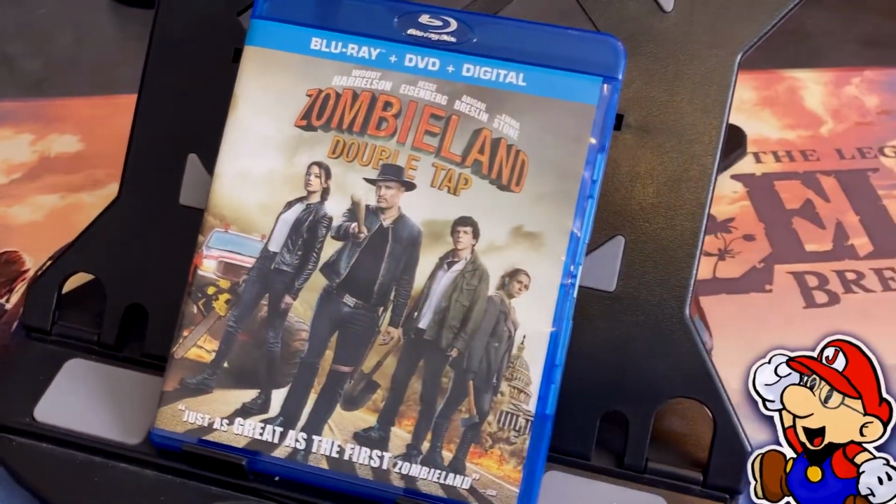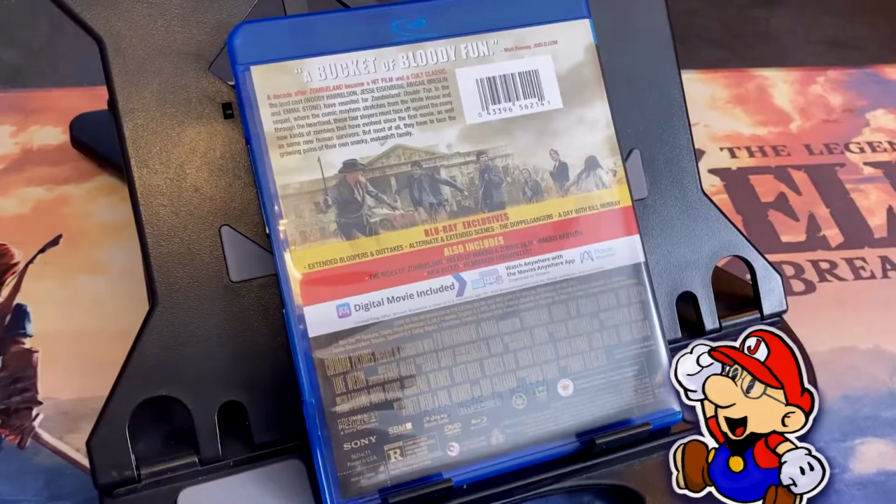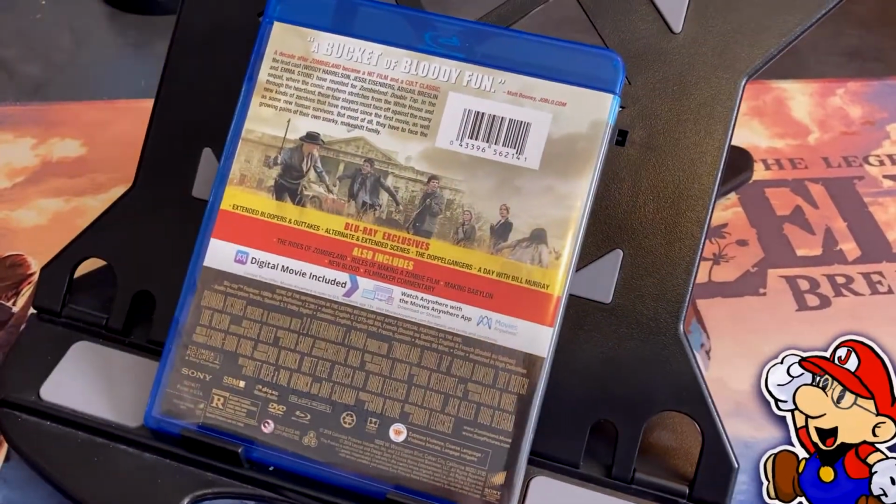Next up, we've got a quick little Blu-ray here, Zombieland Double Tap. Got this for 10 bucks at Target. Can't complain about that. I enjoyed it.